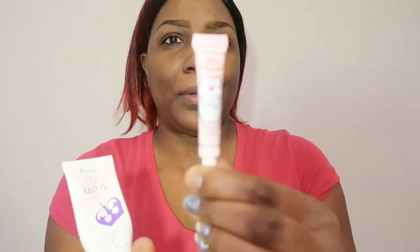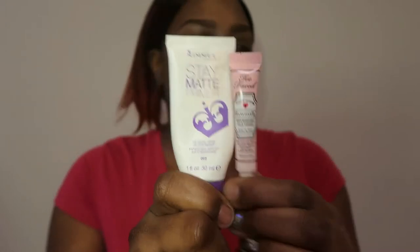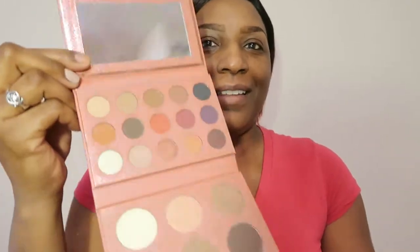Okay, so I primed my face with these two, the Two Face Hangover RX, and my Rimmel Stay Matte. So that's my primer. Now, let's get into this beautiful palette, y'all. I love the trifecta effect. It's like a trifold. Okay? And it looks like so.